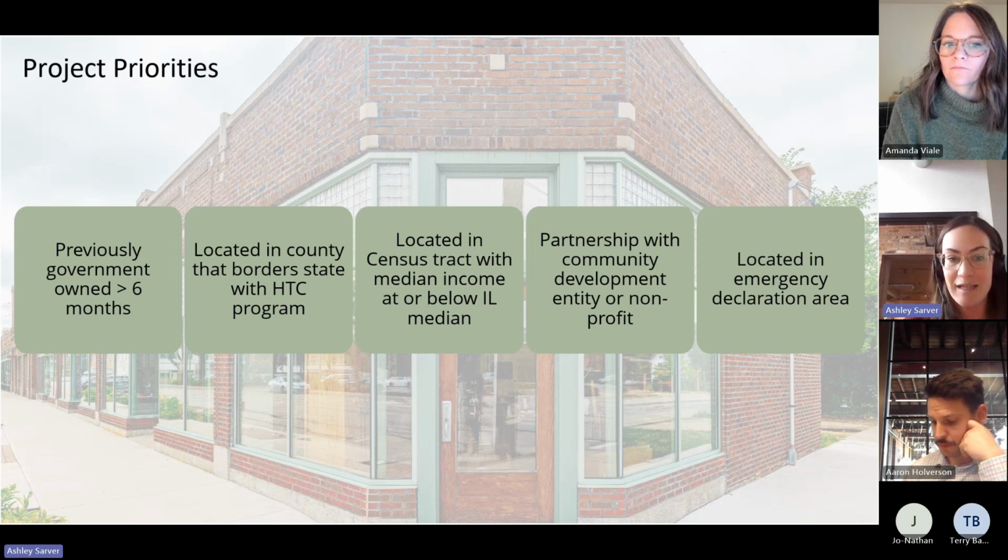The third priority is if you're located in a census tract with a median income at or below the Illinois median. So if your area is in a census tract that has a lower income, you get to mark that priority. Fourth priority would be a partnership with a community development entity or a nonprofit.